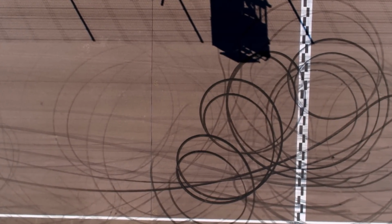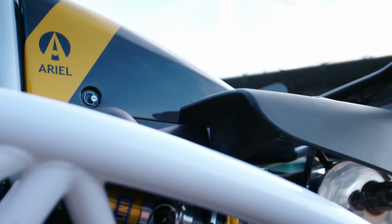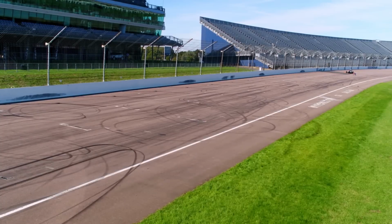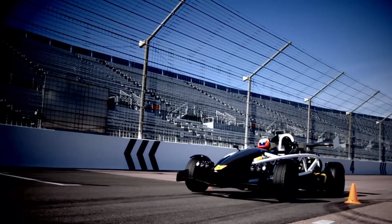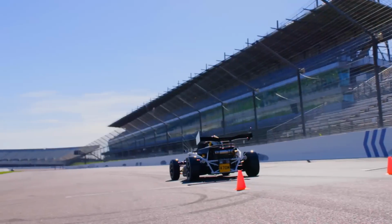Next, the Atom. The 3.5R is the fastest of our cars to 60 miles an hour at an eye-watering 2.6 seconds. I predict fireworks and a whole load of noise. However, will it hold that advantage over our much longer course?